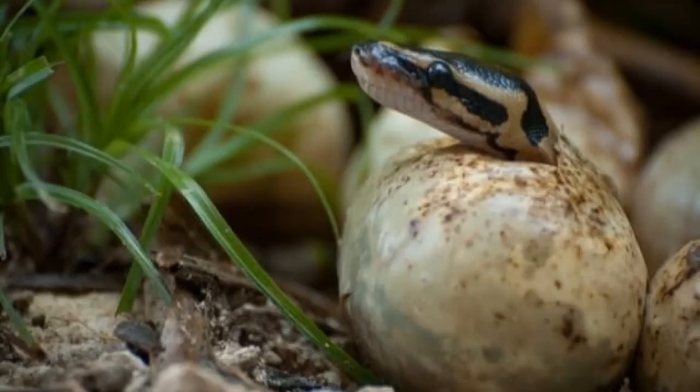Once the shed is complete, your ball python will approach the birthing phase. Within 30 days, your snake will lay her eggs. While these signs and symptoms can be quite telling, we encourage you to visit a vet and have an ultrasound performed in order to confirm pregnancy. Use this opportunity to ask any questions that you might have so you can be fully prepared during the process.